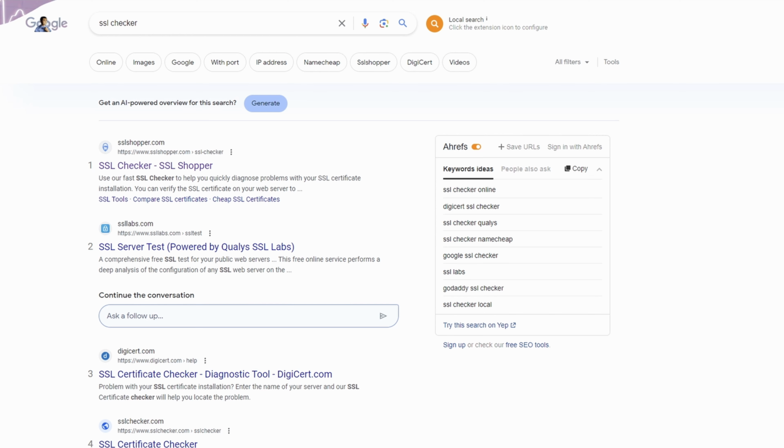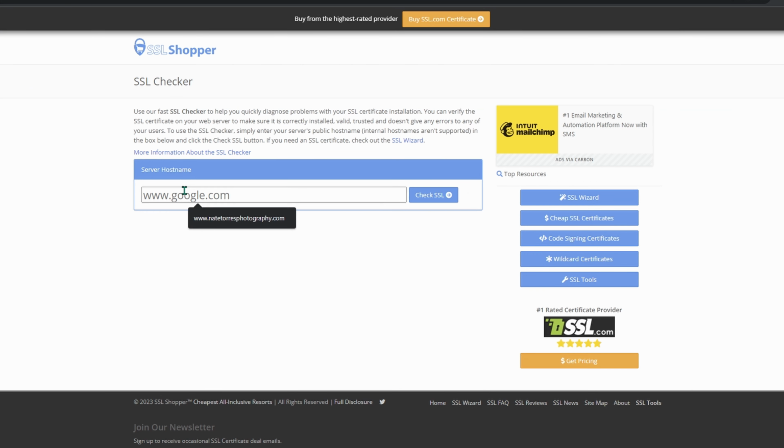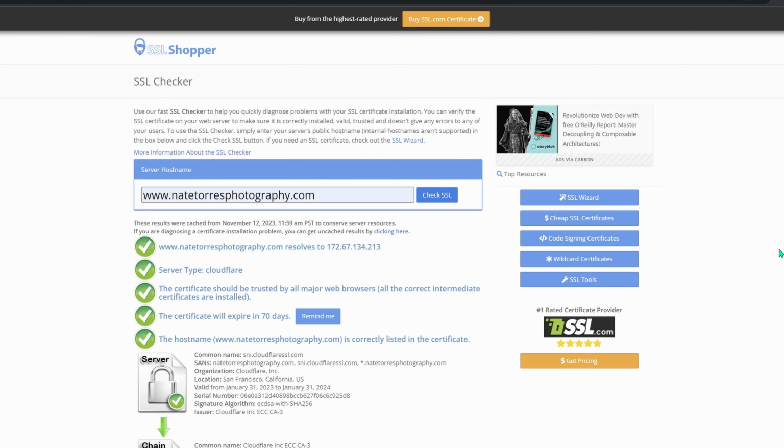So here's the bottom line. Search engines like it when we use HTTPS. If search engines like your website, then you have a higher chance of ranking for your target keywords as a photographer. To check whether or not your photography website has an SSL certificate, simply head to this SSL checker website, enter your website URL, and check SSL. As you can see, when I run my website through the SSL checker, I do in fact have one, and my site uses HTTPS.